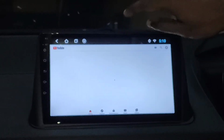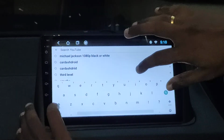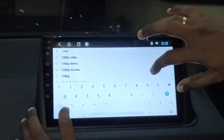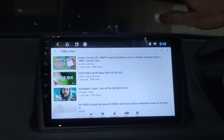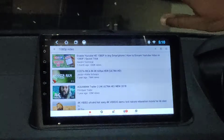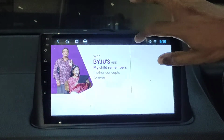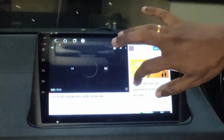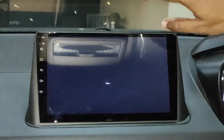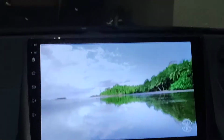I'm just going to YouTube here. I want to just try and play 1080p video for your benefit, just to give you an idea. It's quite fast actually. It's not all that sluggish. It's got 2 gigs of RAM, that's why. And I feel the video's quite clear actually.